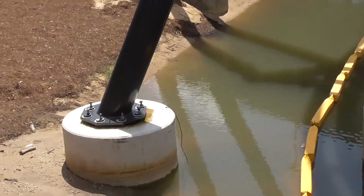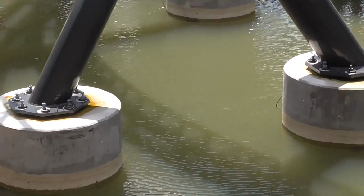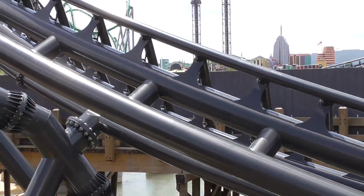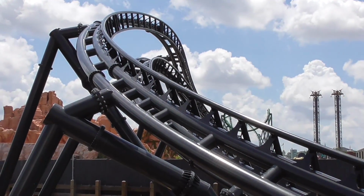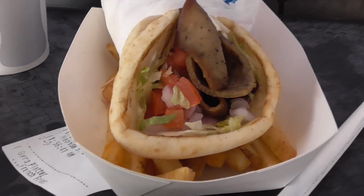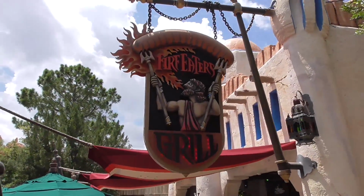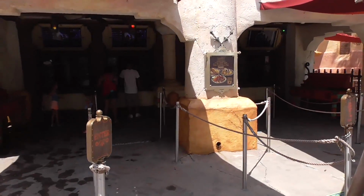These footers are massive. I mean, this track is massive. For lunch, Fire Eater's Grill, gyro with fries. I was thinking about Three Broomsticks, but I do want to eat outside, and there's a line at Three Broomsticks. There is not a line at the Fire Eater's Grill.